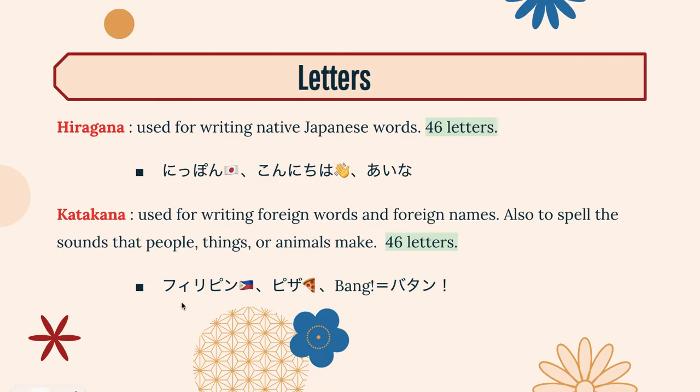The first one, it says Philippine, which means Philippine. And the next one, it says pizza. It means pizza. The last one, it says batang. It means bang noise. So as I mentioned in the previous sentence, if you would have used a foreign word or foreign names and the sound that people or things or animals make, you use katakana. So if Filipinos wanted to write their name, you have to use katakana in order to write in Japanese.